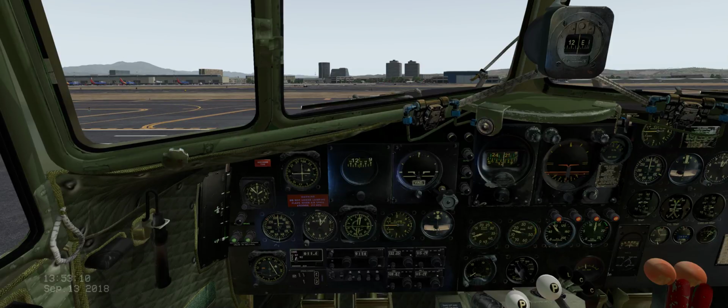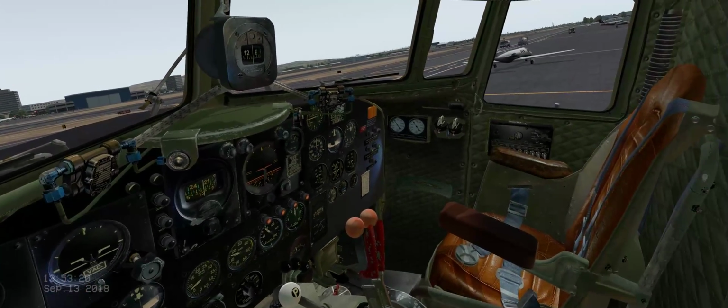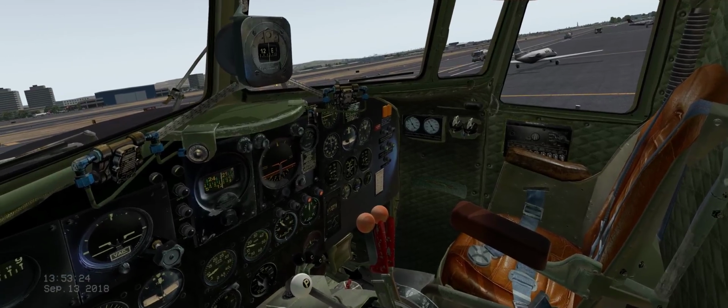473 Delta Charlie, ground, runway 20 right, taxi via Bravo Kilo. 20 right, Bravo Kilo, 473 Delta Charlie. Alright, here we go. Alright, look at the fuel trucks, they're always in my way here.